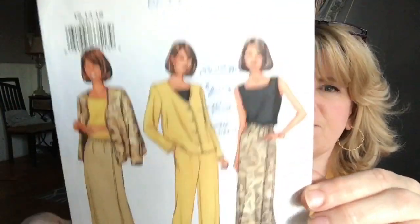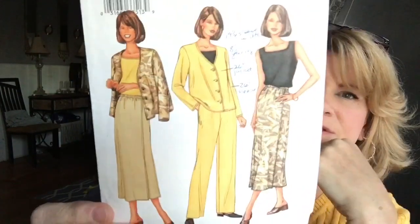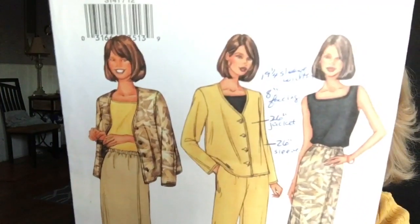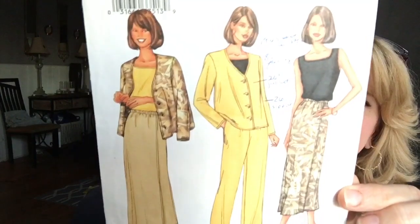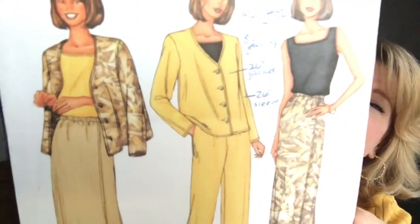All right, this one is Butterick 3141. And this one she must have really made, or she made it for somebody else. I'm not sure. But it's a really cute little outfit, isn't it? I just think it's really cute for some reason. I think it's adorable. I love the skirt. I like all of the fabric choices. I like the color. I like everything about this pattern. So I'm hoping all the pieces are there.